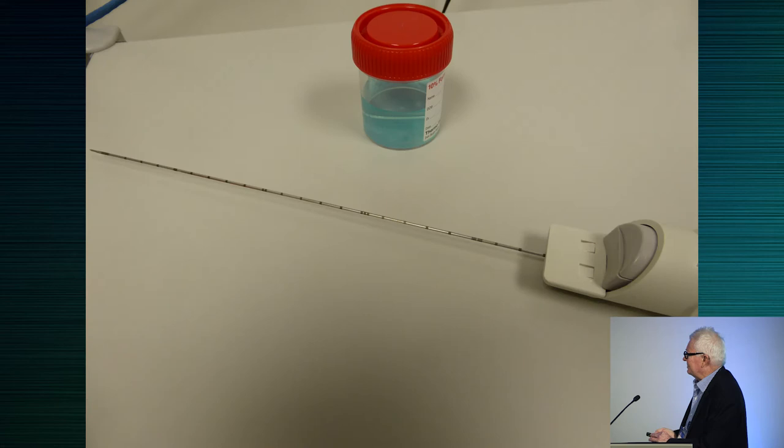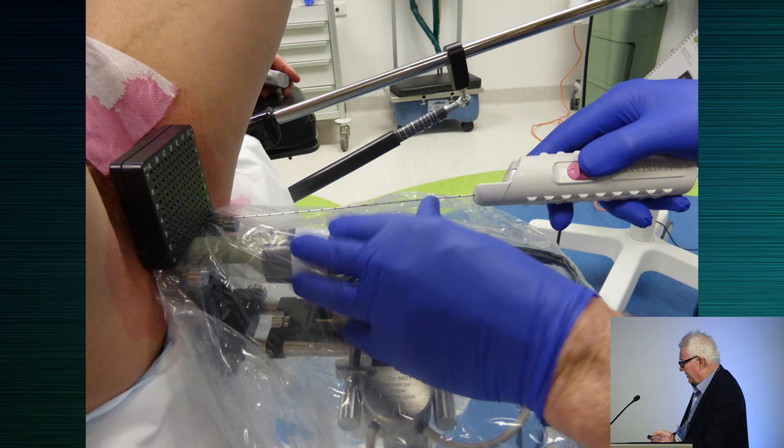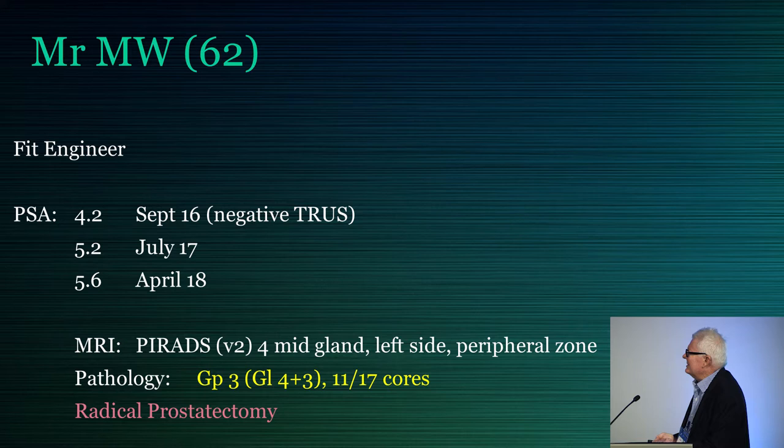The nasty biopsy needle, many of you in this room will be familiar with. Sorry, this is a wee bit out of focus here, but it cuts a core of about 2 centimetres quickly, and here it is going into those predetermined coordinates from the MRI scan. In Martin's case, the MRI was used to target this lesion, and it was a fairly high grade, group 3, that used to be known as Gleason 3 plus 4, and he went on to have a radical prostatectomy.